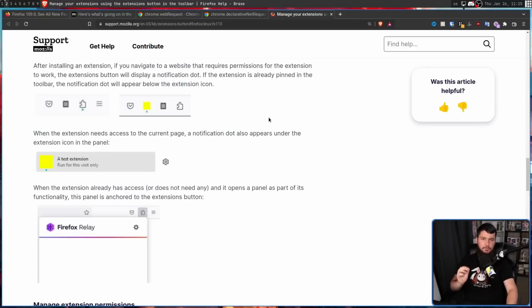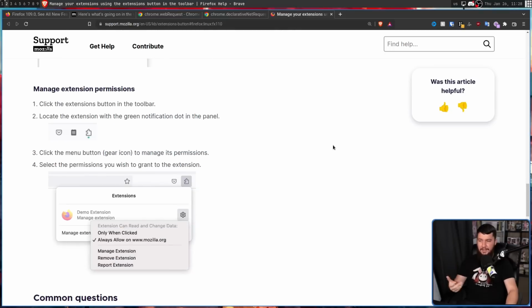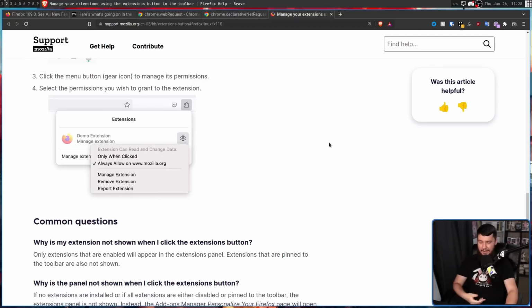So if an extension wants to get access to a website and it doesn't already have access, it's going to give you a little notification, a little blue dot here that isn't really that annoying. It's much better than seeing a giant number. And then if you go to the extension, you can decide when it can actually access the website. When you click on the extension, always on that website, things like that.